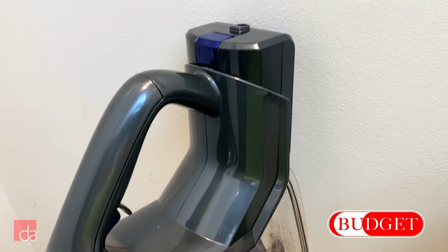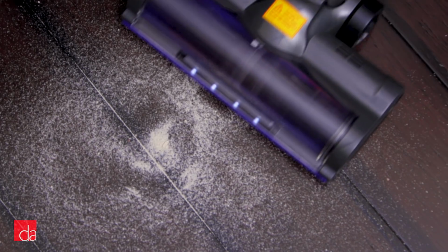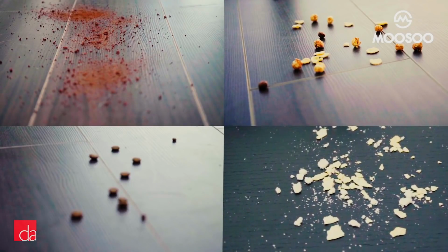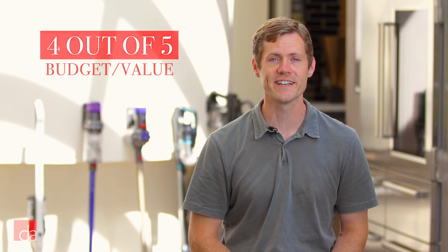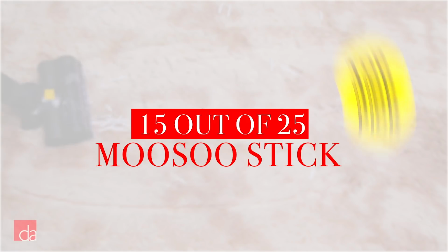The main selling point of the Moosoo cordless vacuum is that it's only $109. Although this model won't last you long term, it's great for spot cleaning hardwood floors on a budget. In terms of total value for the low price point, the Moosoo scores a 4 out of 5. Overall, the Moosoo gets a cumulative score of 15 out of 25.